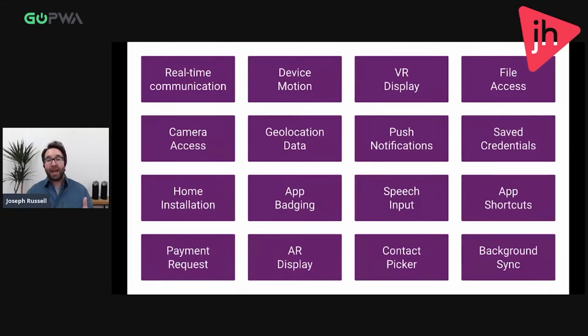Now, there's many APIs available to start providing capabilities like geolocation, camera access, speech input, payment processing, all the things that were previously exclusive to native apps. And as support for PWA has continued to grow, rich features like VR and AR have become available too. They're provided via the WebXR API.